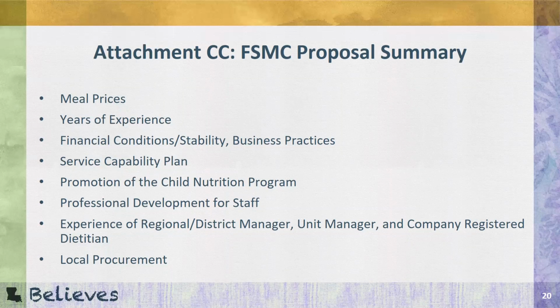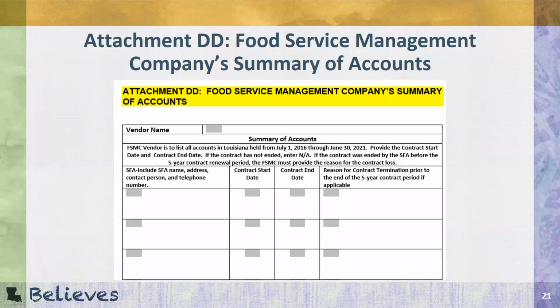The state agency has also added attachment CC, and it is entitled Food Service Management Company's Proposal Summary. This form summarizes the proposal submitted by the Food Service Management Company. The Food Service Management Company completes the meal prices and the years of experience in working with child nutrition programs, and then writes a summary of their proposal in each area in a condensed form. This summary form, along with the proposal itself, is used by the SFA to evaluate each food service management company.